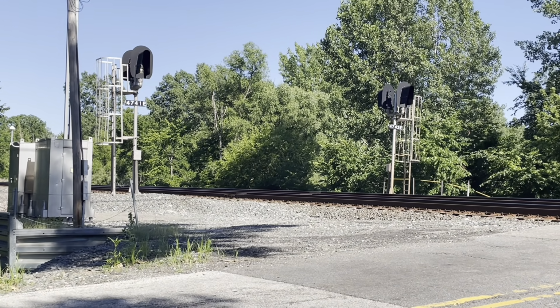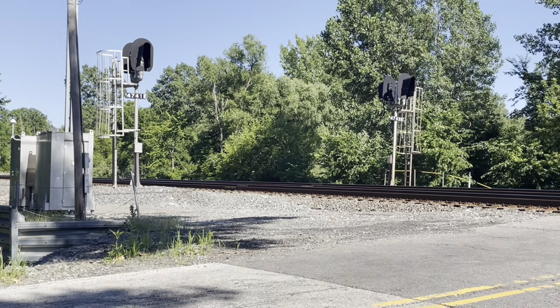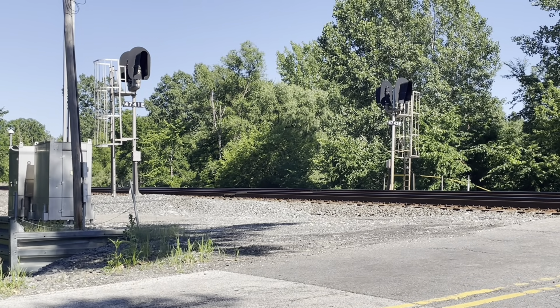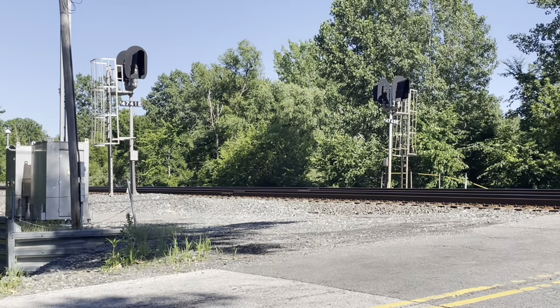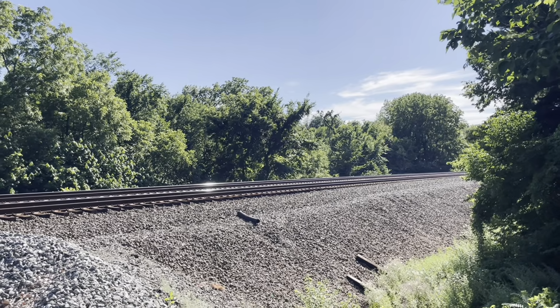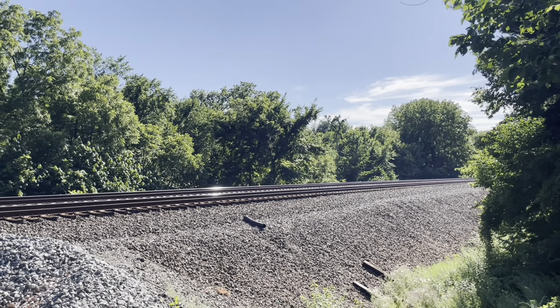Well, we moved down further west to County Line Road. Incidentally, that long stack train with the solo Union Pacific engine was 26N. Runs from Chicago Ashland Avenue to Sandusky, Ohio. And we got an eastbound coming up the hill at County Line Road at 4:50.